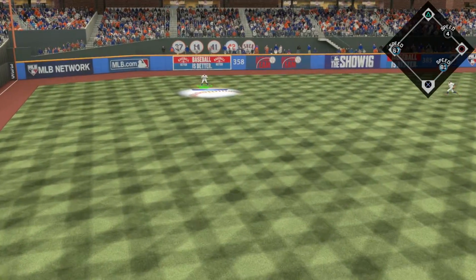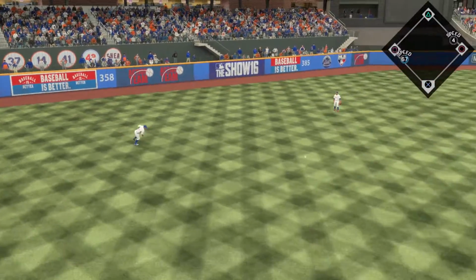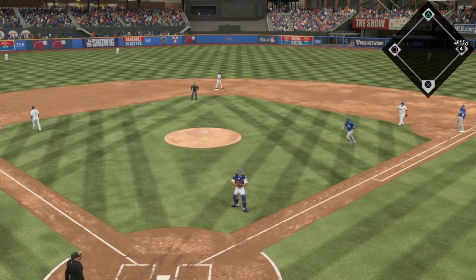Now in the jam here, Paulo Orlando, runners on the corners, and he'll fly this out to Cespedes. He has a strong arm. He's ready. Here comes the throw to the plate, and it will be offline and late, and the runner scores. It's going to be a 2-1 ball game here in the third. deGrom is pitching very well.